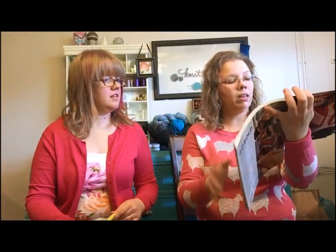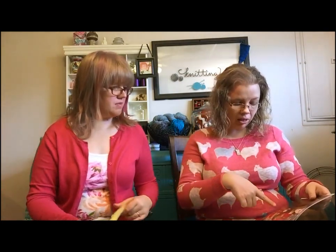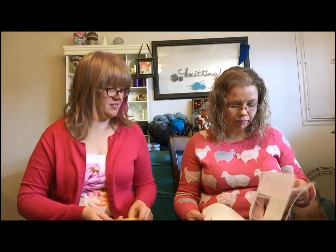I definitely want a cardigan like that with the little color work and stripes. Yeah, the color work. I love the stripes about it. I love the pockets, the buttons. I want to do buttons. I need some buttons. And let's see.